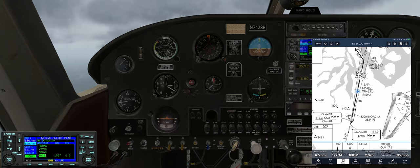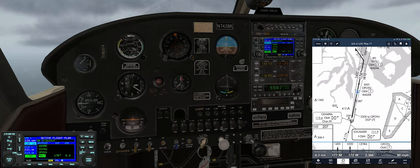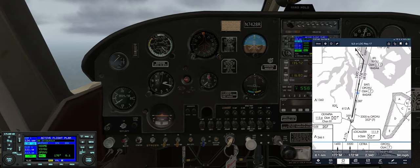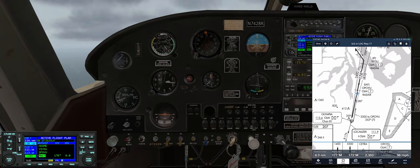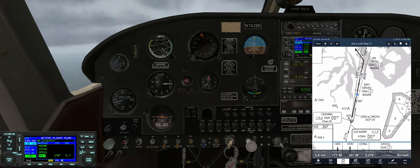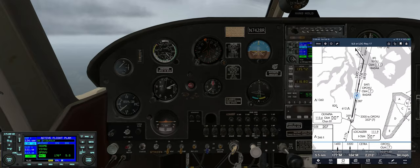FedEx 1014 to 7802 arrival, altimeter 3025. November 201, report on frequency, radio service terminating, frequency change approved.